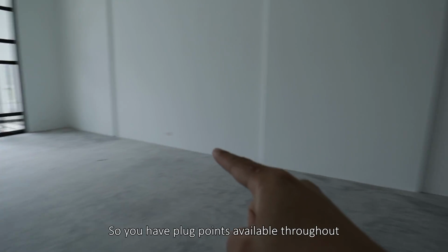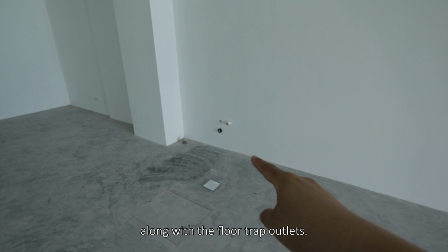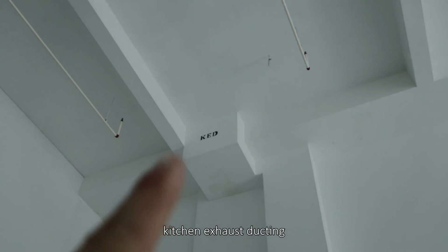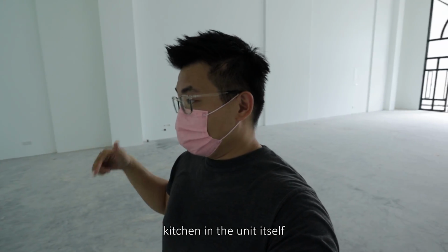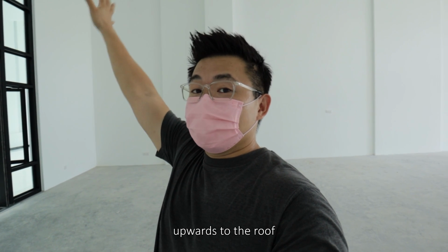You have plug points available throughout the unit itself. And this will be the water inlet, natural gas, along with the floor trap. And that box up thing, that stands for kitchen exhaust ducting. In case you are running a kitchen in the unit itself, the exhaust system for your cooking can directly connect into that, and that will directly be released upwards to the roof.